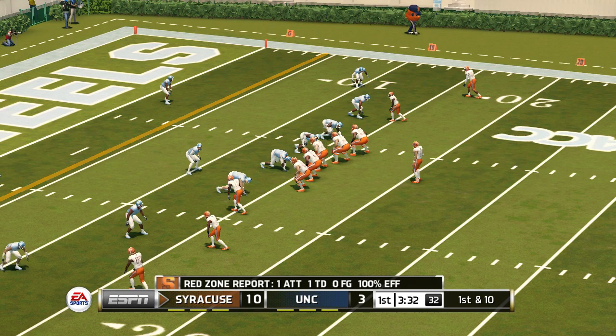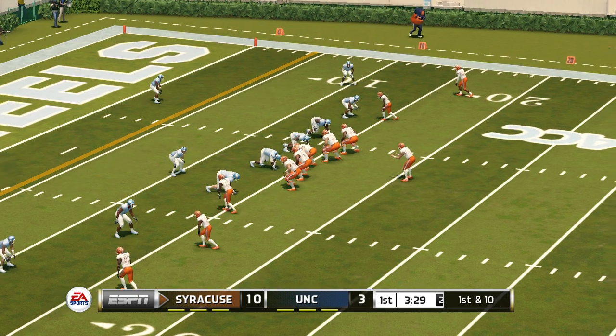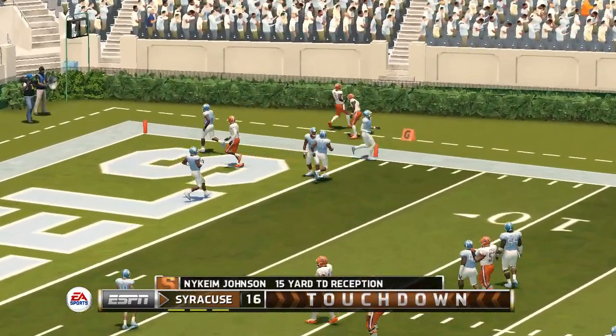The defense has got some of their best pass defenders on the field. They set up in the dime to counter that five wide receiver set. Gets it out in a hurry. Finds his receiver. Touchdown.